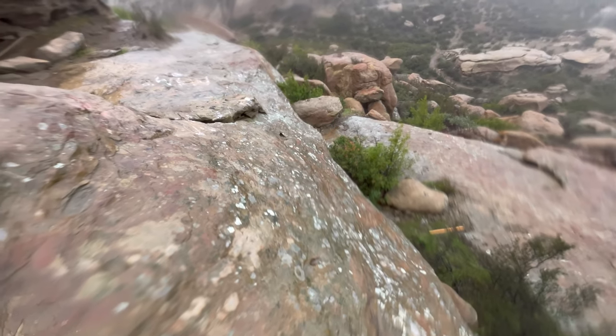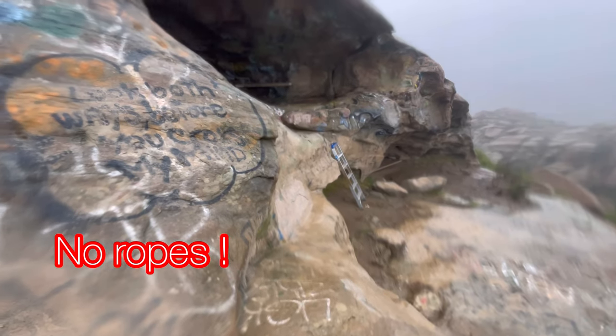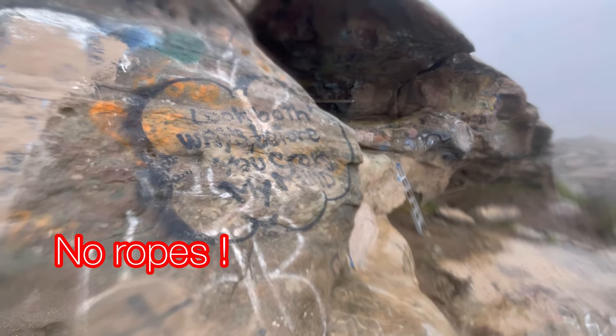It actually took me about 10 minutes to find the caves, so be patient. It's not easy to find them, but once you get in, it's actually very rewarding. This part usually has ropes, but for some reason it didn't have them, so I had to go on the other side to get in.